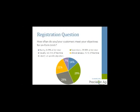We know because when you registered, we asked you, how often do you meet your objectives for on-farm trials? And half of you said either you don't meet your objectives or you meet your objectives less than 50% of the time. And so that's why we're really here today to talk about some things that you can do to help you meet your objectives for on-farm trials.